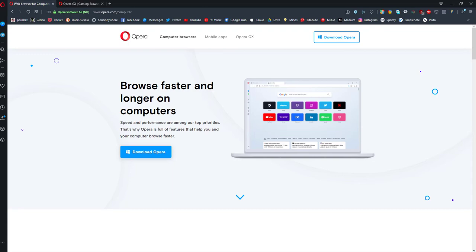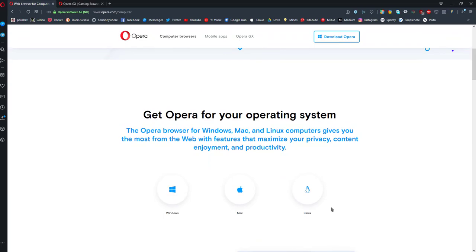One thing that's awesome about Opera is its social media integration on the sidebar. It's also able to use Chrome extensions. So any of your favorite Chrome extensions will work in Opera. But I found something very interesting today.